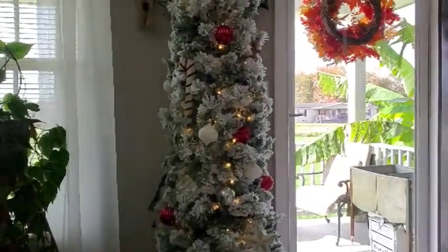I have a tree right there. Yeah. We put the trees up the weekend of Halloween. It rained really hard here and the girls didn't want to go trick-or-treating. So instead, we went to the barn, pulled out all our totes and all our Christmas trees, and we all got to decorating. I am decking the halls, let me just tell you.